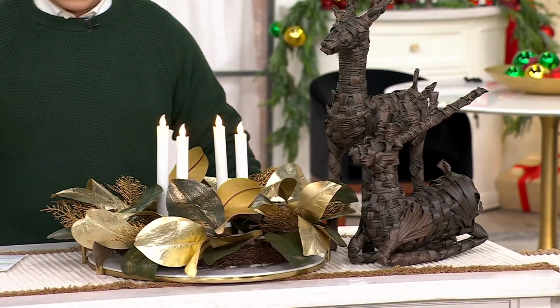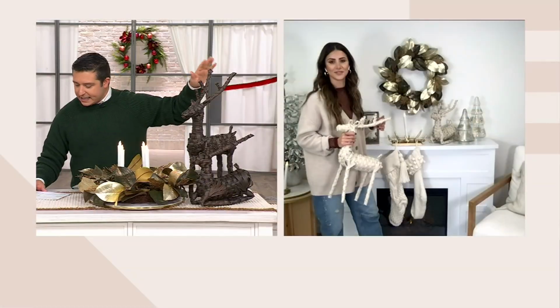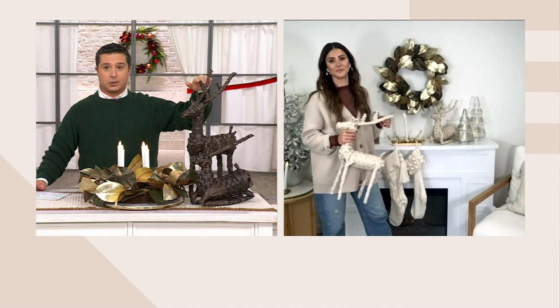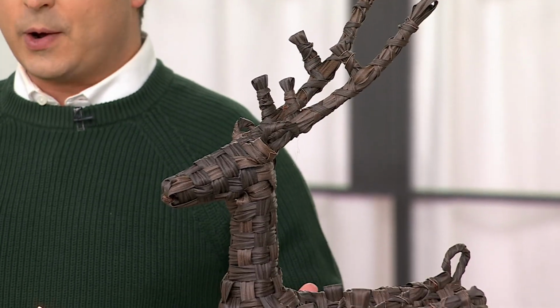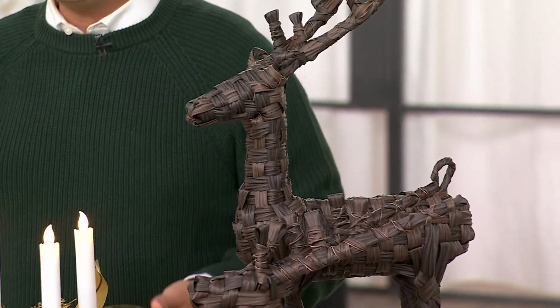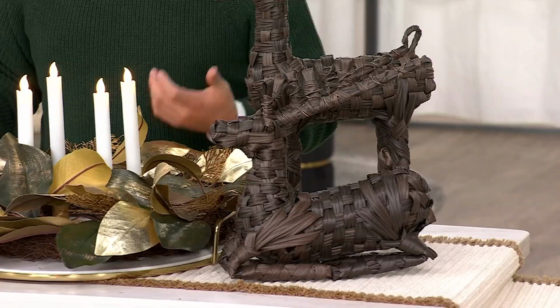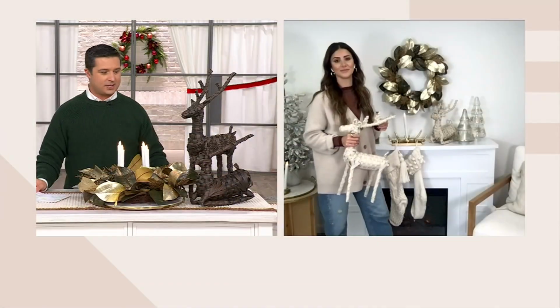These are $29.98. The standing deer stands at 22 inches tall, so it does have a pretty substantial heft to it. But I'm thinking for a centerpiece of a table, what a great way to really elevate it and make it look big without it really being that big. It really brings a centerpiece to life.